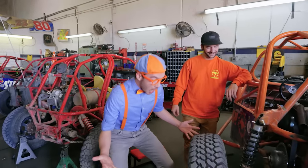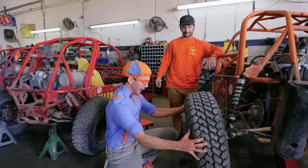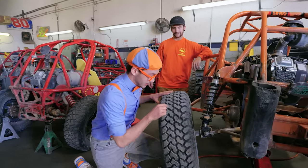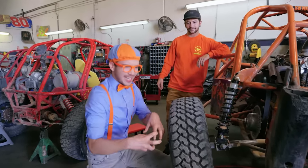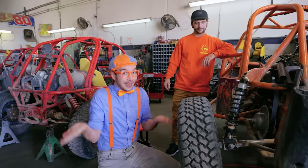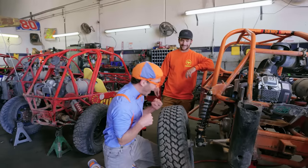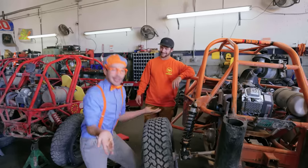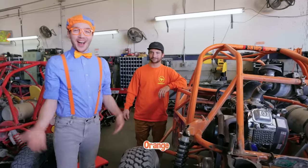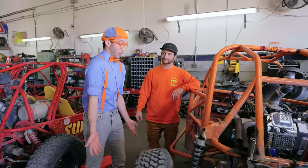This vehicle is awesome. Whoa, and check it out. It has a really big wheel and tire. Yeah, and you see, this tire has lots of really big treads to grab the sand and the dirt so it can go really fast up those hills, bumps, and jumps. And it also has shocks. Whoa! Hey, and check it out. It's also my favorite color. One of my two favorite colors. Orange!